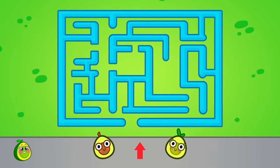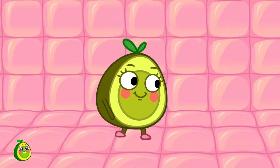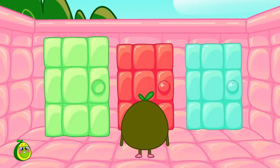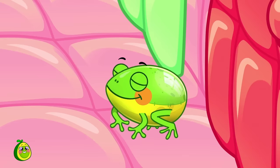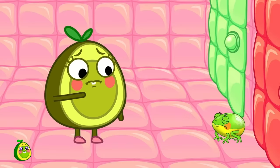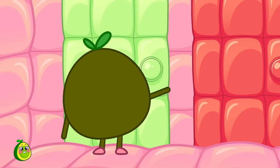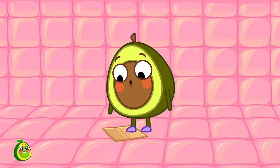Let's go through this giant maze and learn useful things! Do you know what color these doors are? Green, red, blue! Choose my favorite color! What's this color? What do you think? Red? Ribbit. Blue? Ribbit. Green! Looks like Pete found a map!